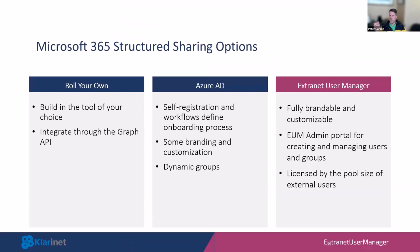And obviously, as you think about that structured sharing, you can totally roll your own. I mean, you could crack open code and build a portal and use Microsoft Graph, which is the API that lets you control all this sharing and such. That's basically how we built our product. But we've got years of IP and development and learning behind that. Kudos to you if you knock that one out of the park. It's going to be a lot of work, and honestly, we're not that expensive. We'll share the pricing links at the end. It doesn't cover a lot of development to do that.